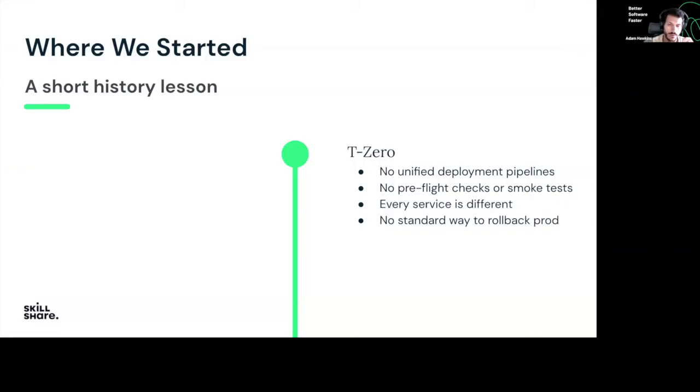So let me give you a short history lesson here. We're going to step back a couple of years. What you see right here is what I call T0, which is a situation at Skillshare long before I joined, which was everything was in a state of various ad hoc solutions to different problems. There was no standard solution across all of the different services. Sure, all the services were deployed to Kubernetes, but the deployments were all done differently. Maybe it was scripts, maybe it was something else. And there were no rollbacks. There was no real strategy or solution for how we were going to do deployments, let alone how we were going to trigger deployments and track that they actually happened.